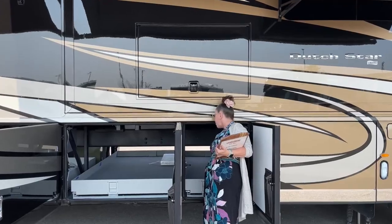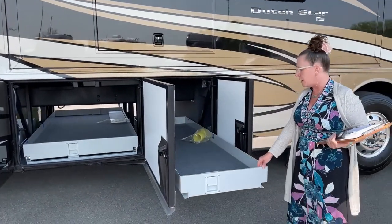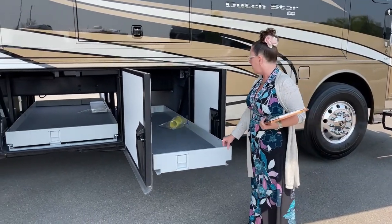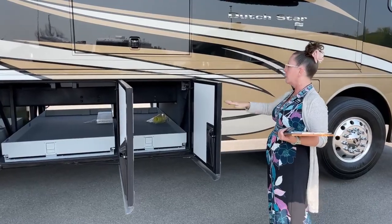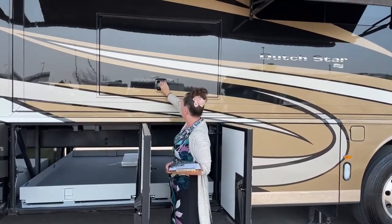These are 1,000-pound weight rated, really nice manual trays. If you've watched a lot of my videos, you'll know I prefer manual just because they're faster. They're easier in and out. They have a 60% extension, so even when this full slide is out, you can still have access to everything underneath. So 150 KTV, oh, it's locked.